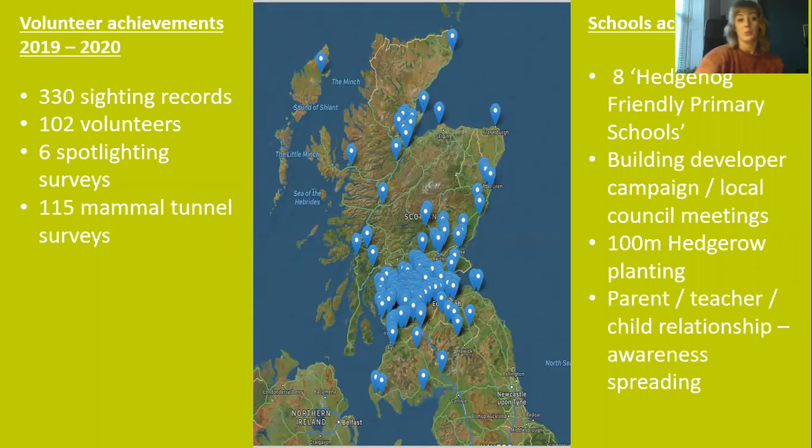So much so that we ended up with 330 sightings, a very strong amount through the central belt of Scotland. Like you can see, we had a core team of 102 volunteers, 6 nocturnal spotlighting surveys, 51 hedgehog champions taking it to the next level, and 115 mammal tunnels distributed throughout the whole of Scotland with very strong positive results. We worked with 8 schools who campaigned tirelessly to councils and local developers. We planted 100 new metres of hedgerow habitat. We fostered strong parent-teacher-child relationships who took ownership of the citizen science element of this project together.